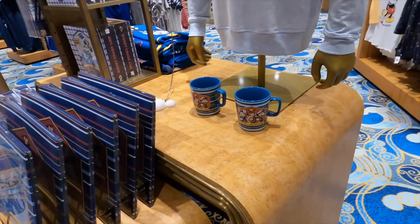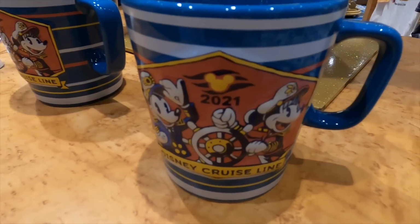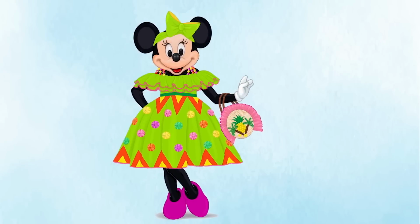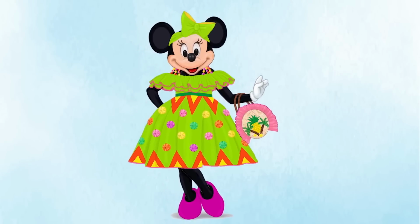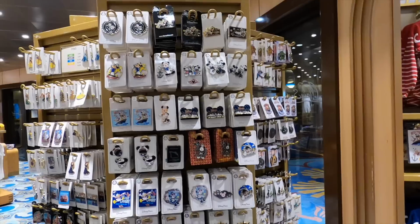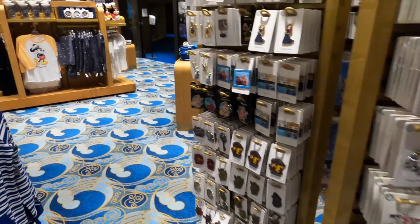So those animation class drawings can be a really fun free souvenir. Pro tip, if you really want those, bring a little tube to put them into, or lay them out flat on the bottom of your suitcase to keep them in good condition. They also have a ton of trivia on board, music, shows, adults, family, and every trivia must have a winner, and they give away these medals to the winners.